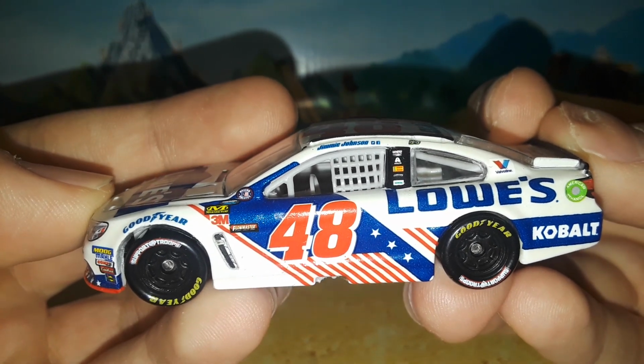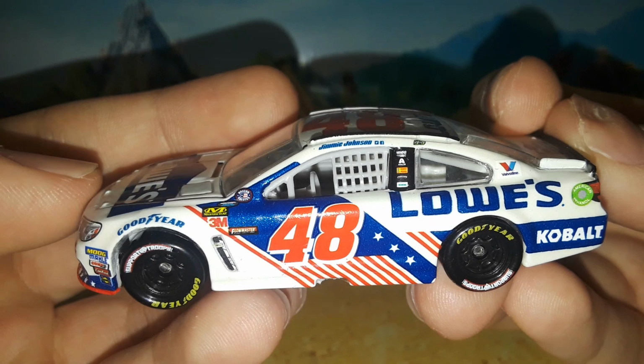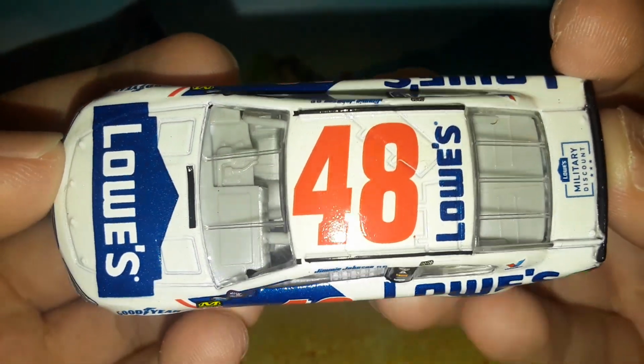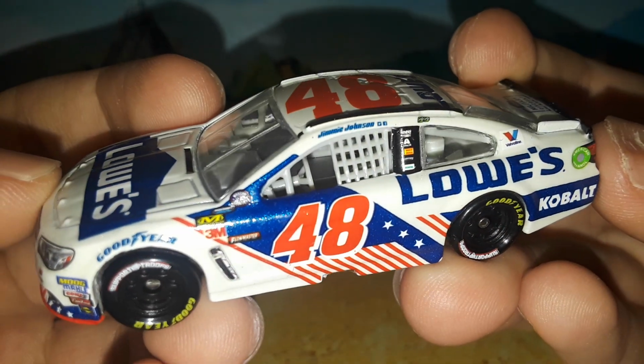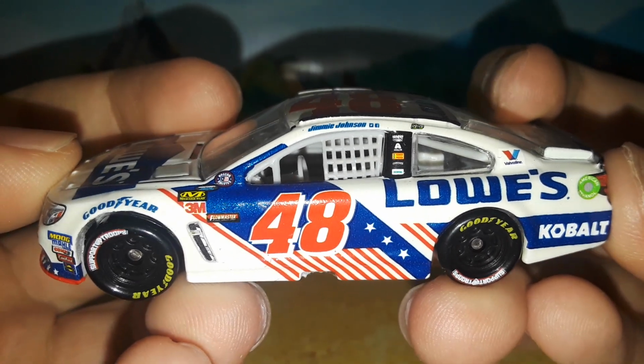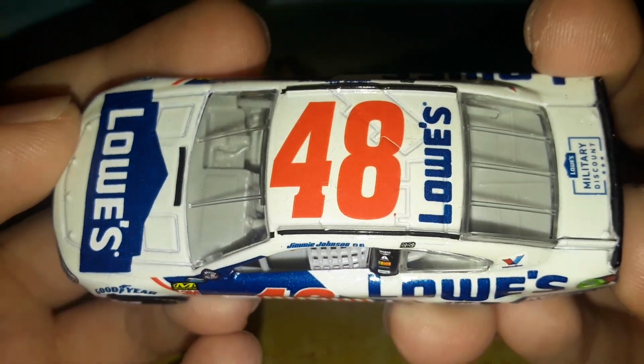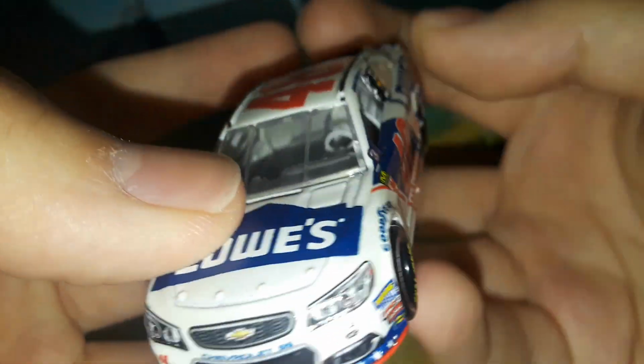But Jimmie Johnson is a 7-time champion, so all of his cars are expected to go up in value quite a bit. And this is definitely going to be one of those. This is a really special patriotic paint scheme. And I really like the colors on it, and we're going to get to that. There's something special about this paint scheme that I knew I had to review it. You guys are going to see.